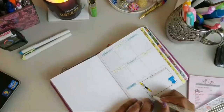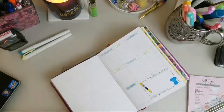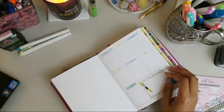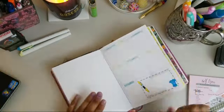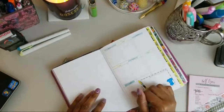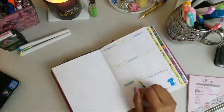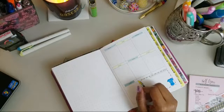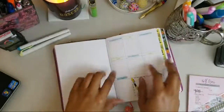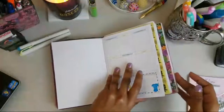So now all I'm doing, y'all, is just adding a little extra, just so it can brighten the page. I said no stickers, but I might not have meant that for real, for real. So I'm going to handwrite the dates today. There are times where I will do a lot of pen, and let me show you before I even finish this how a lot of pen shows up.